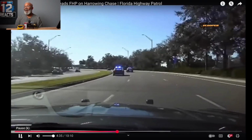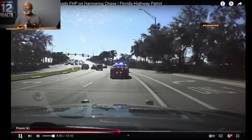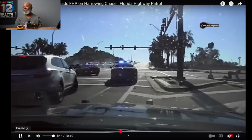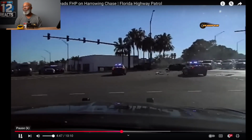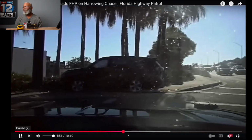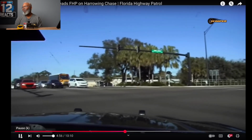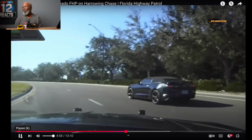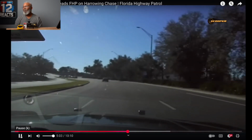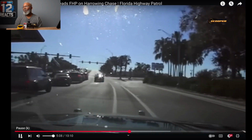Look at that, three of them after him now. See, that's what happens when you run lights. There are other units there. I see them.